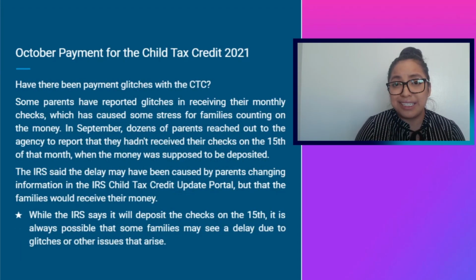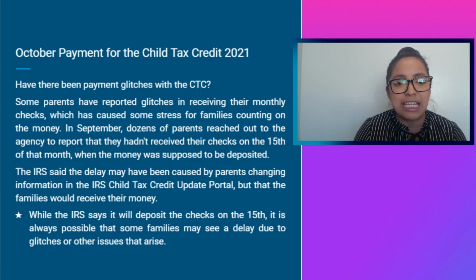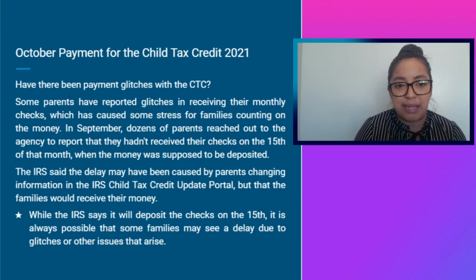Now let's talk about glitches. Have there been payment glitches with the child tax credit? Some parents have reported glitches in receiving their monthly checks, which has caused some stress for families counting on the money. In September, dozens of parents reached out to the agency to report that they hadn't received their checks on the 15th of that month, when the money was supposed to be deposited.